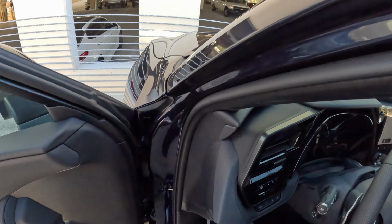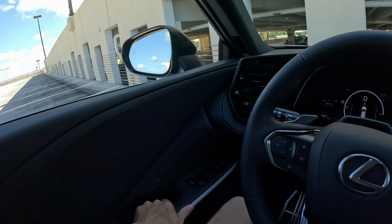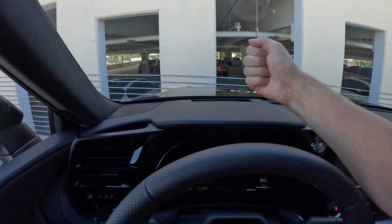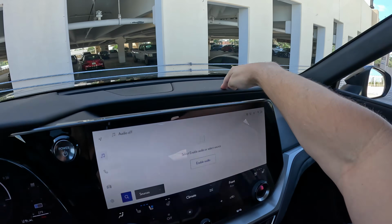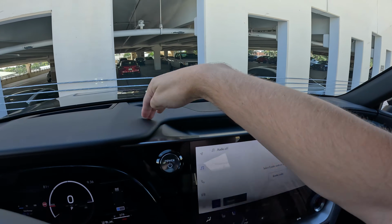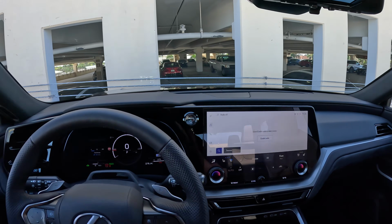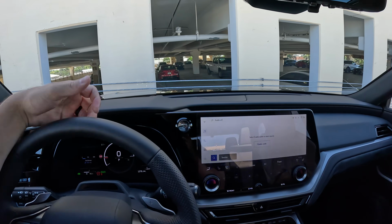I do have memory seats on this side. Closing the door, sounds okay. Sounds pretty good. This dash though, it's very flimsy. You can see me just deforming the dash with a light press on it. And when I take turns or I feel some bumps in the road, I do hear the dash kind of creak around on me.